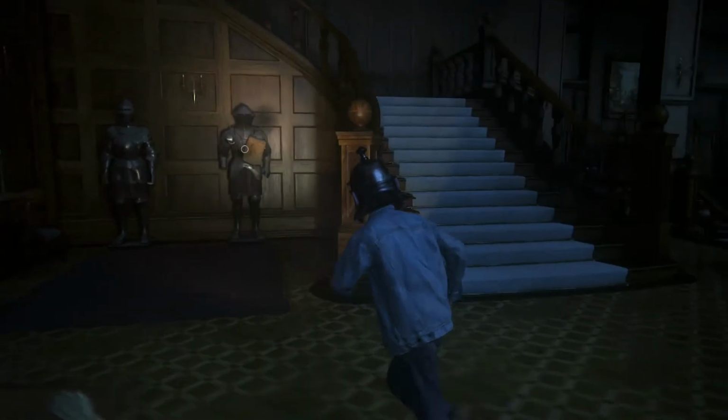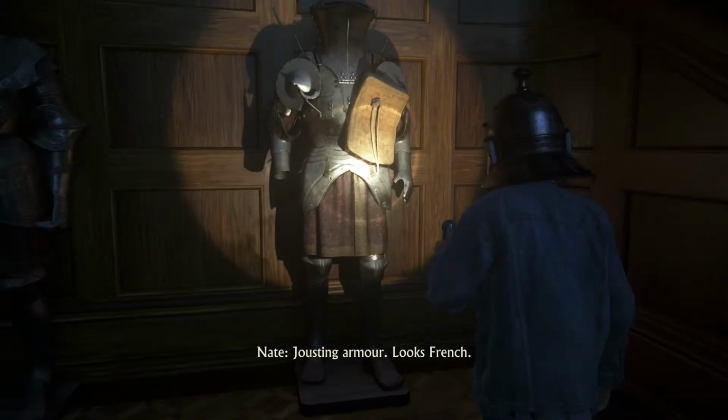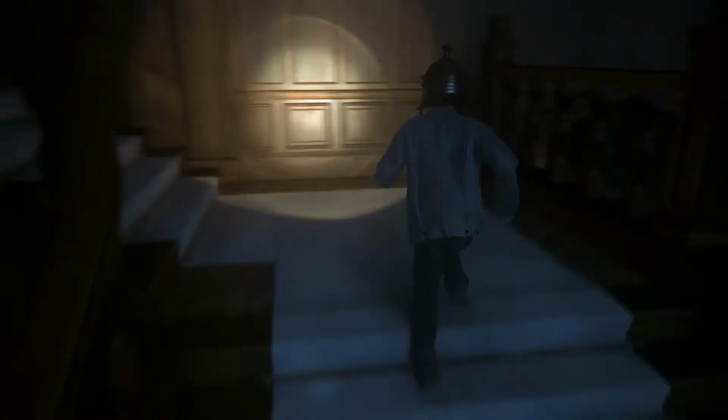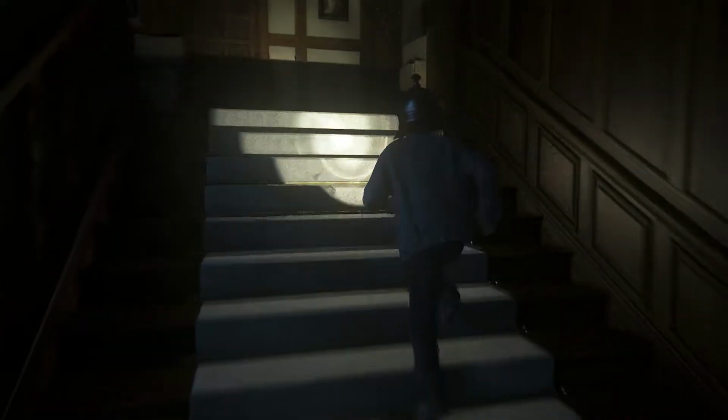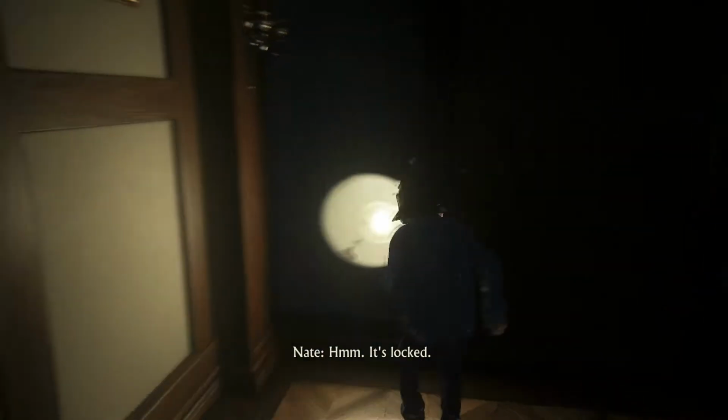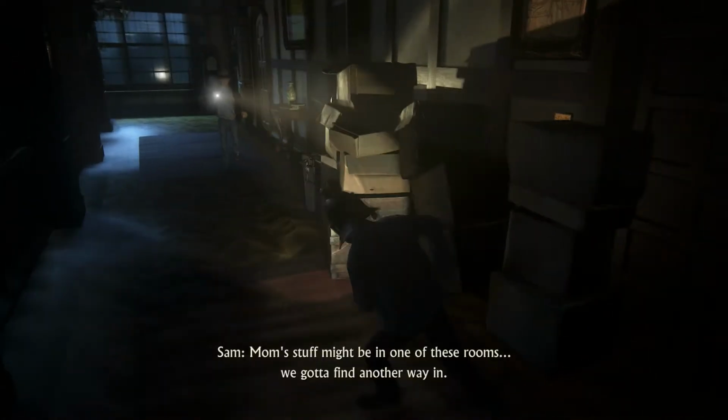Touch the booty. Golden bust. Gold plated, maybe. Can't quite read what it says on the front. That's the front door. Maybe don't go waving your flashlight around the windows too much? That's a very good point. Oh, look. Jousting armor. Looks French.